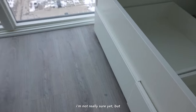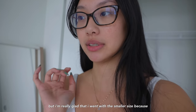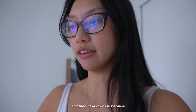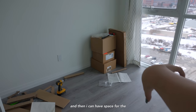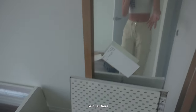I'm not really sure yet, but I was having quite literally the biggest dilemma of what size bed to get, but I'm really glad that I went with the smaller size because now I have more space to actually walk in the room and have my desk, because my desk and my bed are equally as important, if not my desk is more important. So I'm thinking that I'll put the desk there and then I can have space for the chair to pull out, and then I'll have a vanity over here, I'm not sure yet.